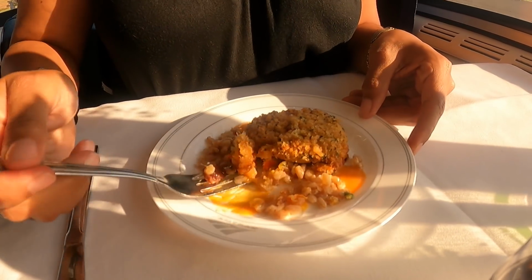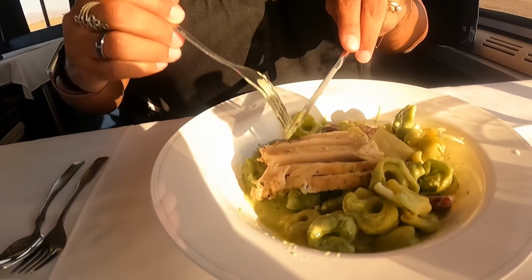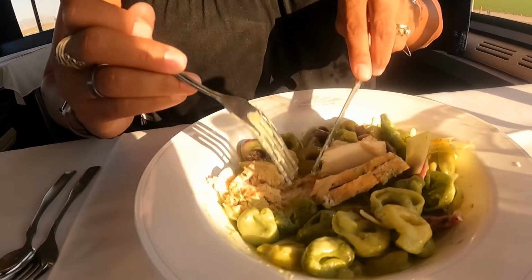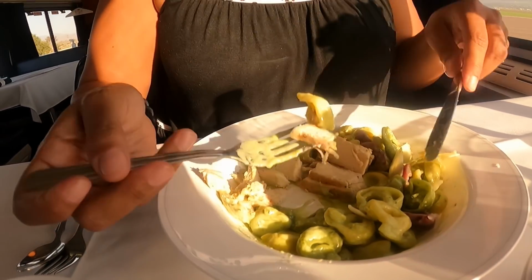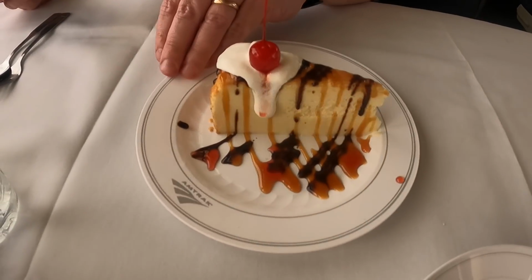So if you're trying to decide which train you want to go on and you want to have that experience, definitely pick one with traditional dining. It's a whole different menu. The food is just way better. It is absolutely amazing, and you just get really good options for all of your entrees. And there is no cost to that one either. It is included with your sleeper car ticket.